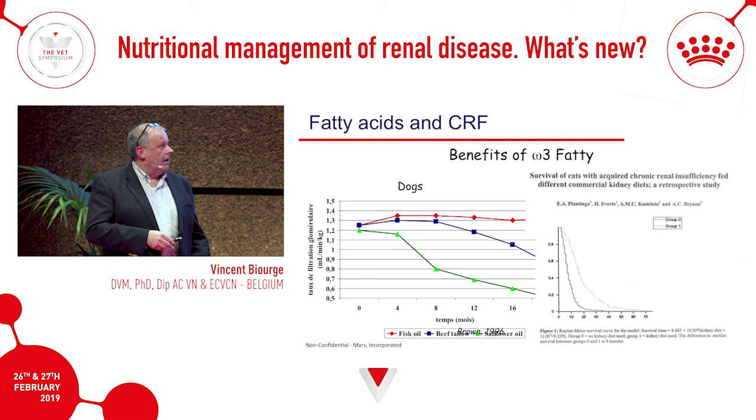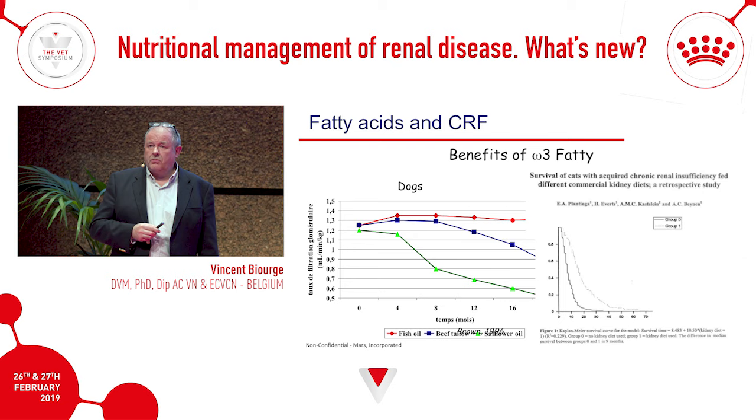So we don't know exactly why EPA and DHA help the renal condition, but the hypothesis is it decreases the glomerular pressure in the kidney. In a kidney where you have fewer nephrons, there is more work for each nephron. And when there is more work, there is more pressure, and so EPA and DHA would help to relieve that pressure.